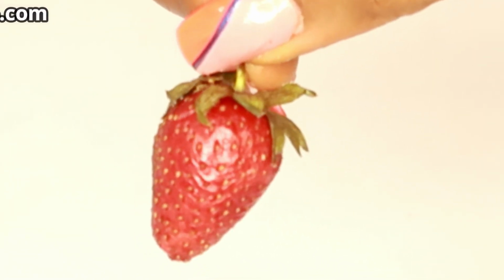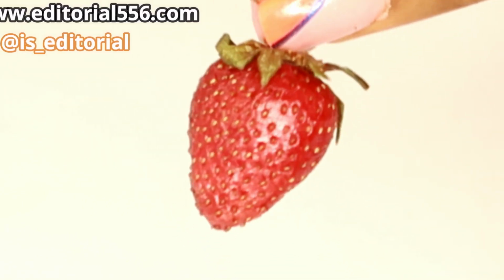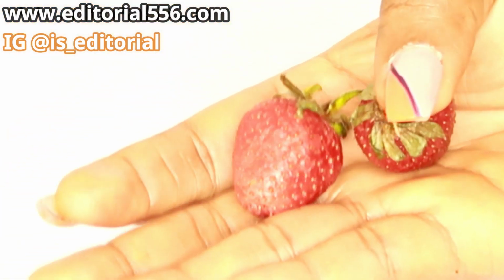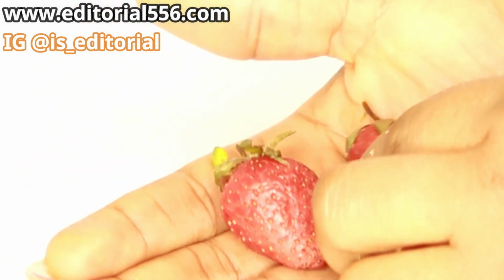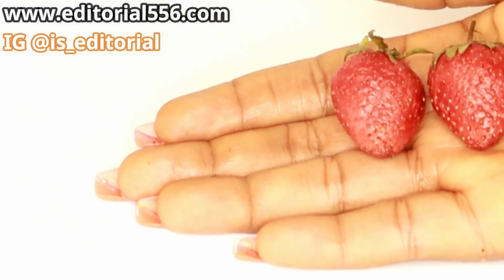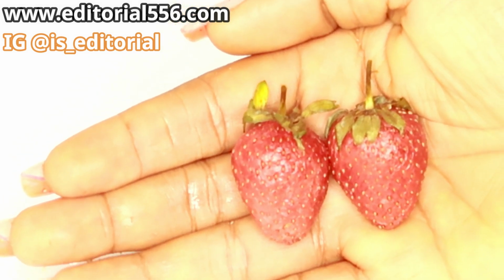The seed contains an anti-aging property that helps so very much in rejuvenating the skin and making the skin look glowing and beautiful. And it helps the skin to look younger than what it is, okay? So here are my two strawberries, which you are definitely going to be needing for this anti-aging and wrinkle removal remedy, okay?